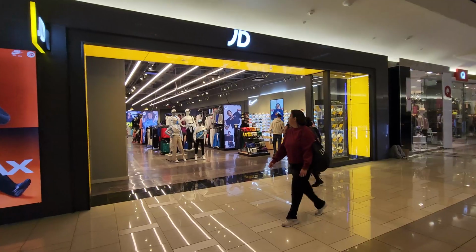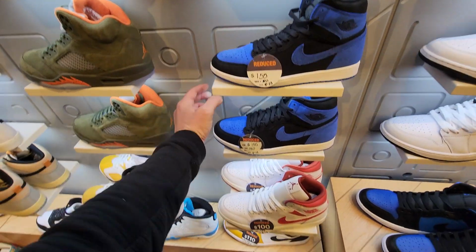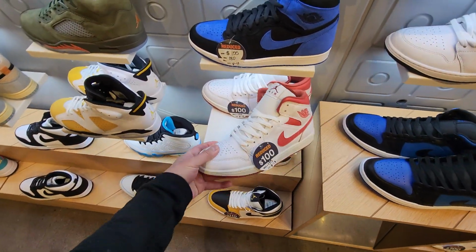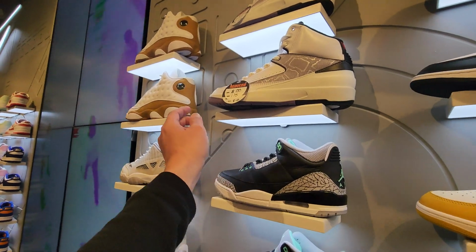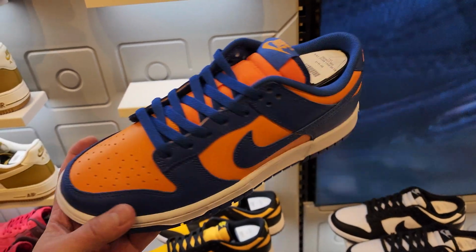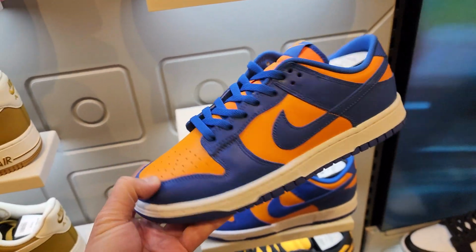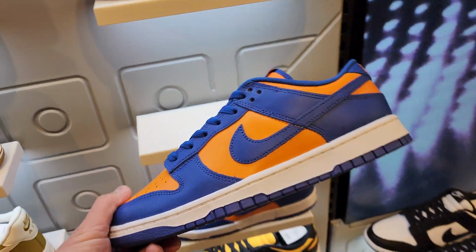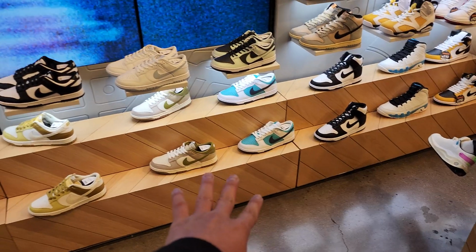All right, JD Sports. And then the Jordan sales. And this one, material in this one not bad. It's the SE right here. Not really seeing too much else. $20 off those. Dukes got Dunks. Never seen this colorway at all. What, like, I don't know. What school is that? They've been doing a lot of the schools and stuff, right? Is that Florida? University of Florida? I don't know.